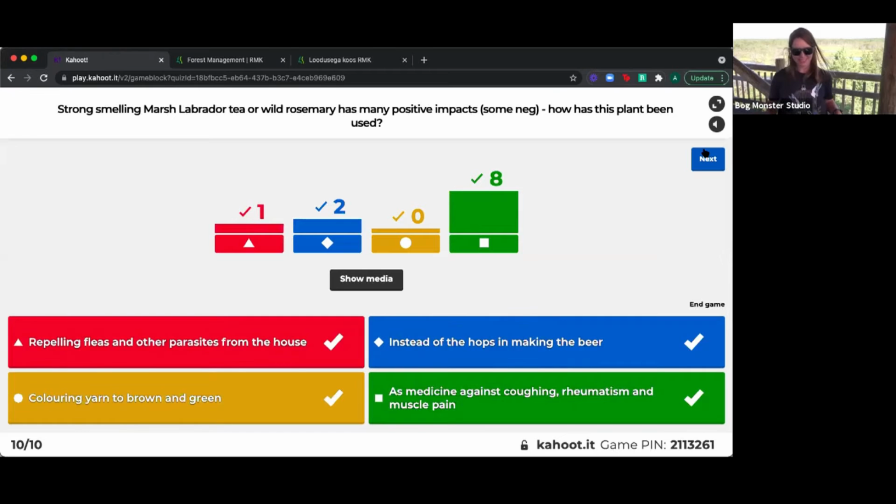This Labrador marsh tea or wild rosemary is used for everything. This is a very good plant for many things, but when you walk in the bog during the summer, the smell of this plant can make your head hurt a little and make you dizzy. And there are a lot of peatland plants used in medicine, like sandews, which are used for bronchitis and coughing, so one value of those peatlands is still the plants that are growing there and their medicinal value. And so we can go on with the next part of the video.